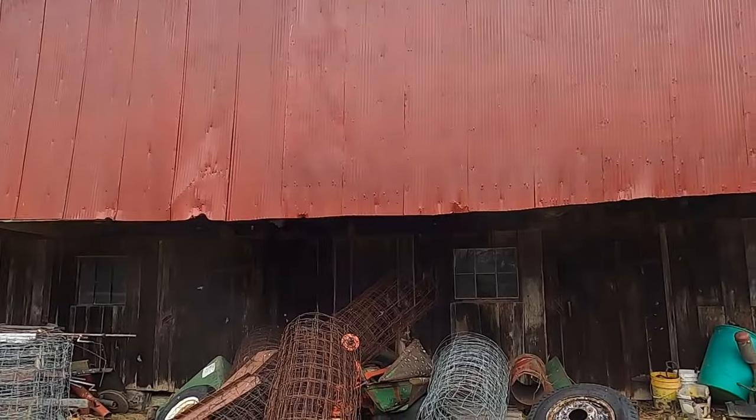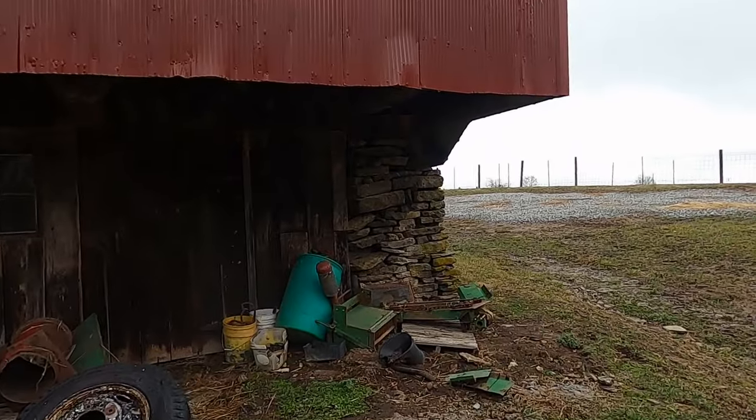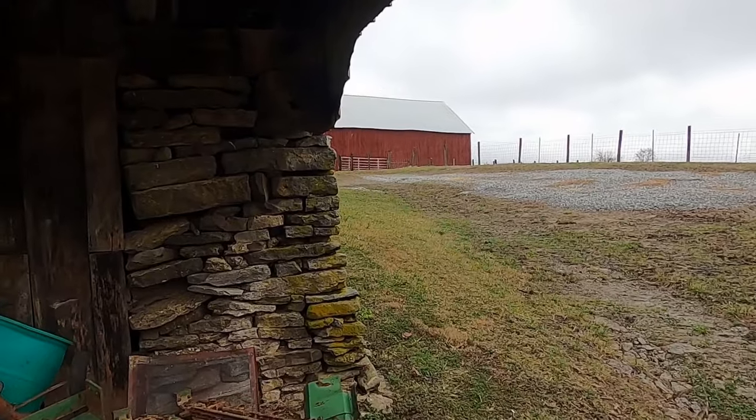They left the stump. When they cut the trees down to build the house, they couldn't get the stump out. They just built it over the stump. So the stump is under the living room. Now, no one knows that story.